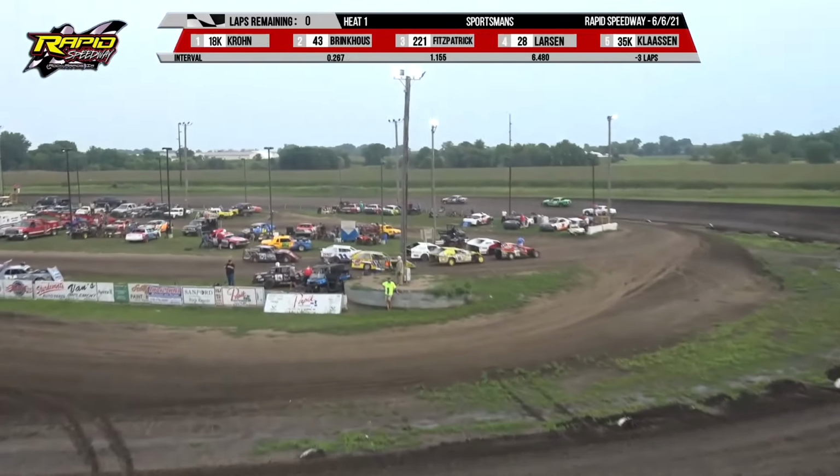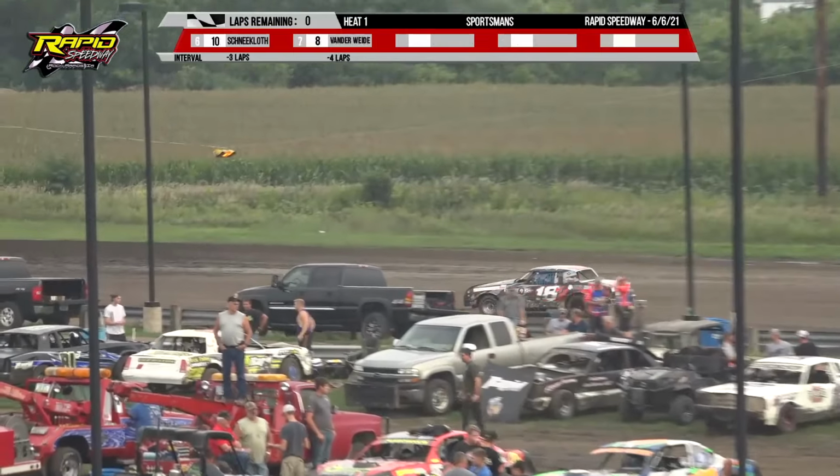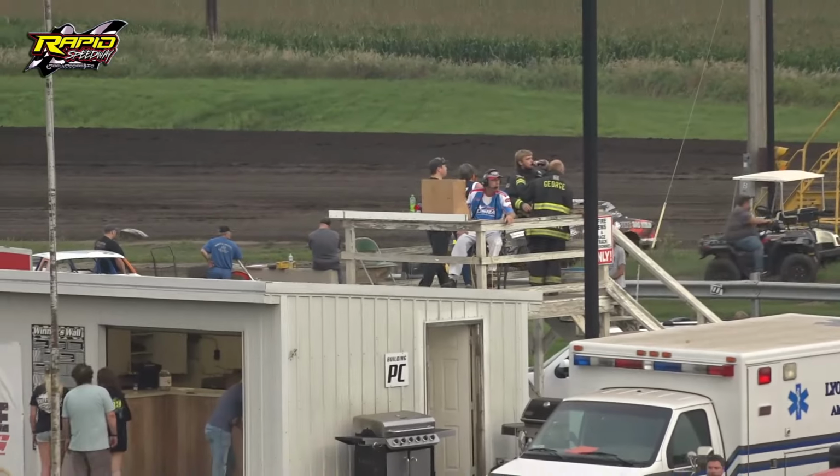Landon Crone grabbing the final heat race, and Doug Brinkhouse coming home in second. Logan Fitzpatrick in third, and Terry Larson grabs the fourth and final redraw spot.